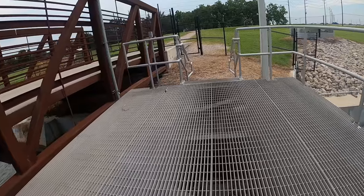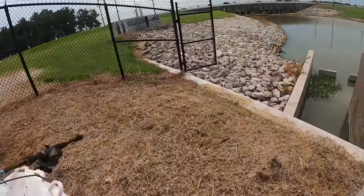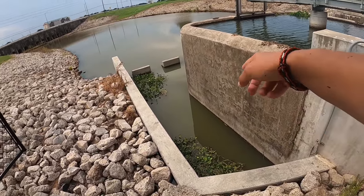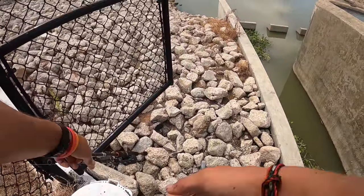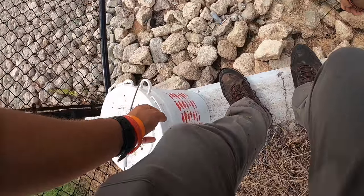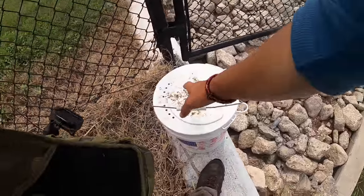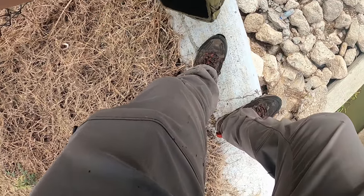Just crossing over here. Look at that. I guarantee you we can probably pull something out of there. Let's have a hop down there. Oof, that's further than it looks. It's a 6.5 foot rod. All right, well. Bit acrobatic here.